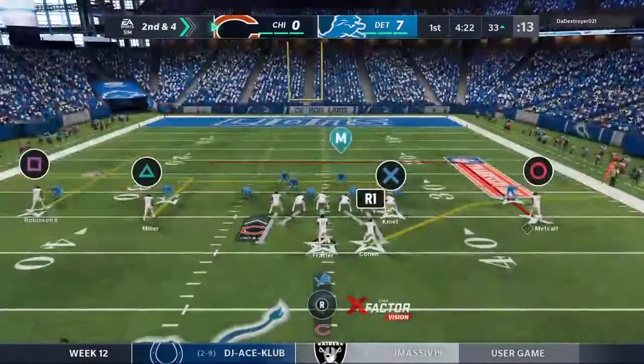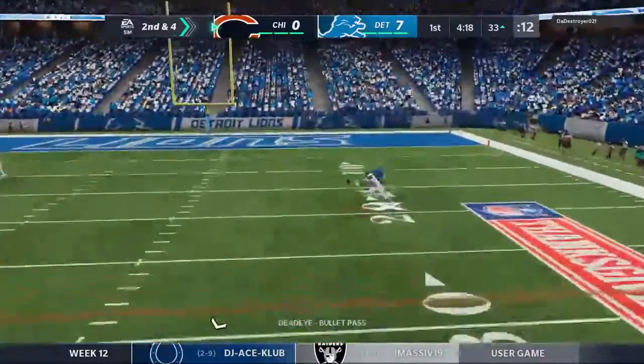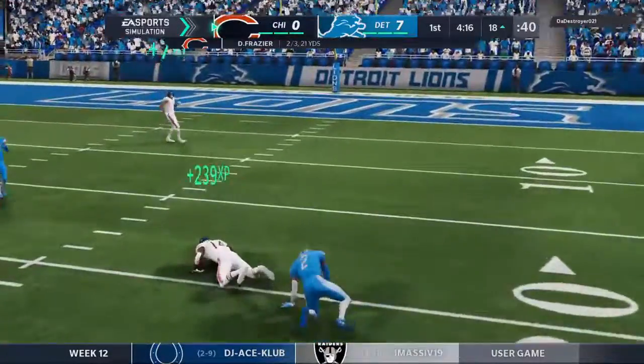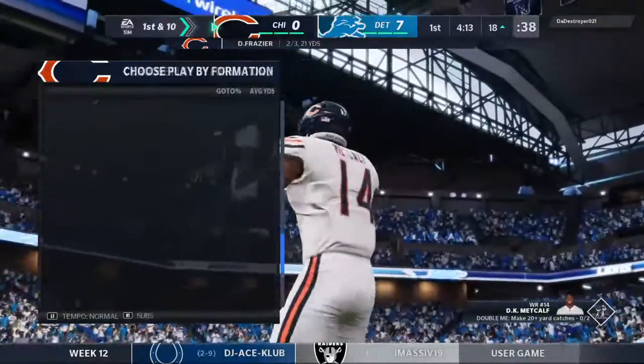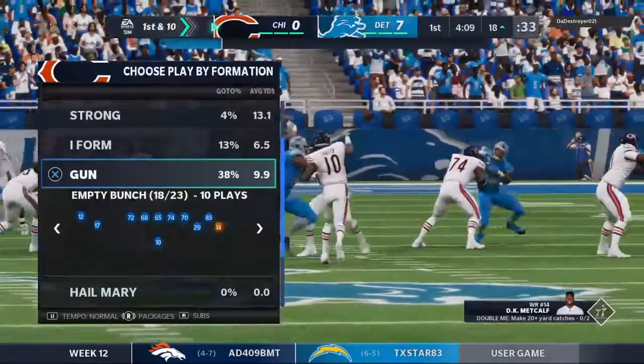Operating from the gun, Frazier. This one into the hands of Metcalf. And inside the 20 before he's brought down. 15 yards on the play, first down.